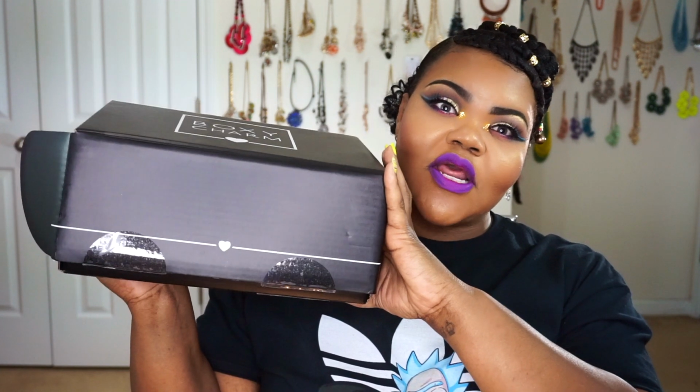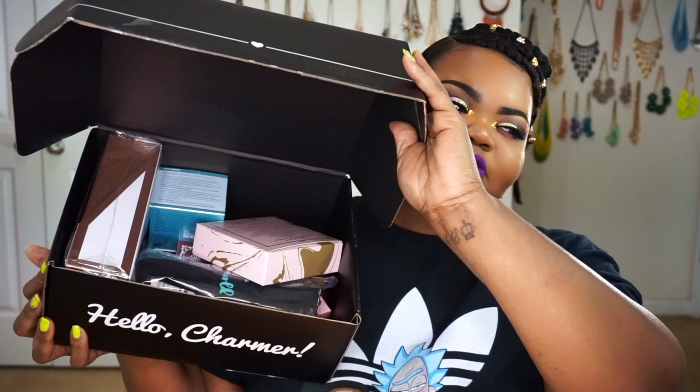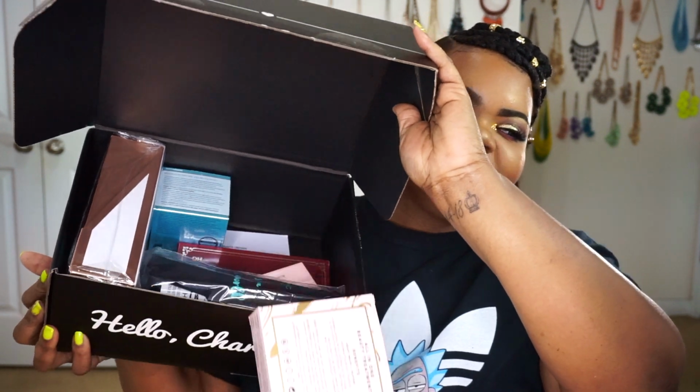Okay, and getting right into it. Here is this month's for December. This is our Boxy Luxe. It is definitely a whole lot bigger than our normal $21 box. It comes with several full-size items on the inside. So how about I not drop and break everything? But let's go ahead and review what just fell out of the actual box.